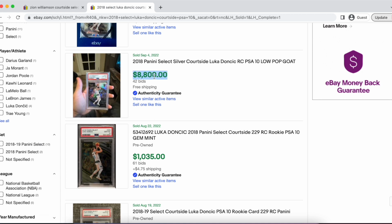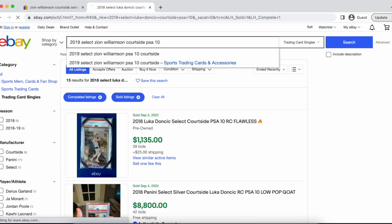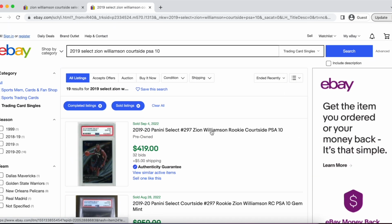And if you do have the budget to go for his select courtside silver, I definitely believe that's a good investment. If you look at Luka's right now, it just sold for $8,800. And of course, Zion's is much lower and has a lot of upside, given he hasn't really played in a long time. So his prices, the overall demand for his cards hasn't really been there. So I definitely believe it's a good time to be buying into Zion's courtside select silvers.